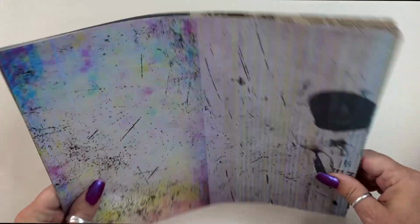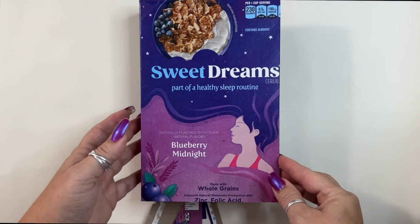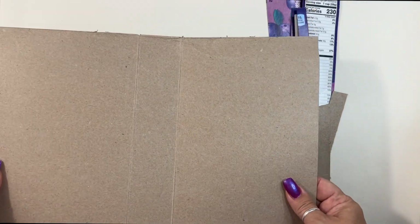Right now, the part of my project that I'm on, because like I said, all I did was make the kit and print it last year, and then next holiday. So what I'm doing today is I'm going to make it a journal. I'm going to make that kit into a journal, starting with a cereal box that I've already cut to size.